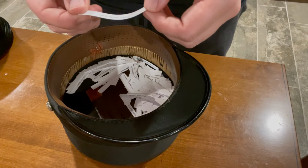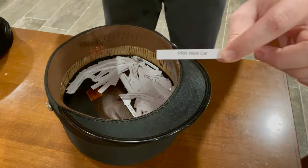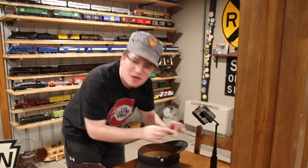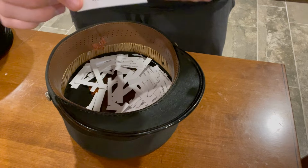Next one we have is... No, I'm not going to include... Yeah, I can. So this is a Pennsylvania Railroad work car. I was thinking like a work tender, a crane tender. I was like, oh no, I can't have that. And I was like, wait, I don't even have a Pennsylvania Railroad crane tender. So let's see. Next one is the work crane flat car.